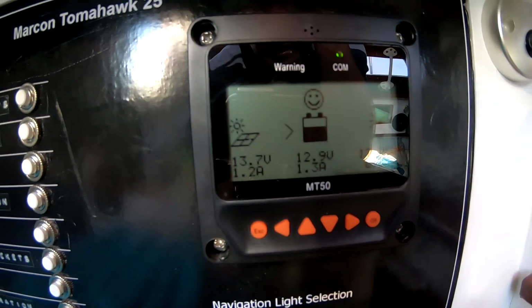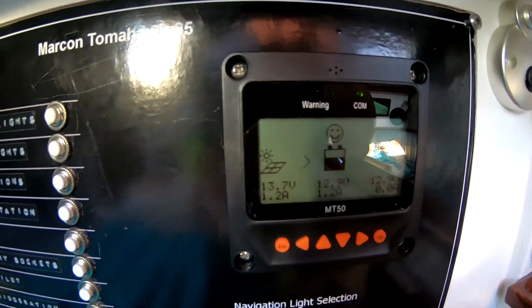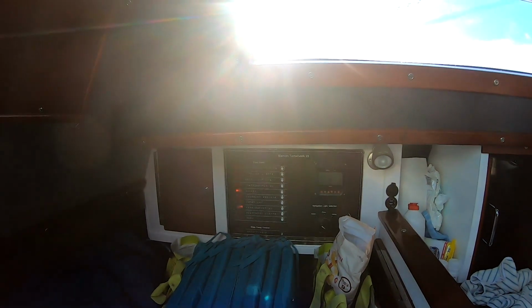Works very well. It's an EPever MPPT controller. I used to have a PWM controller, and that wasn't that efficient, to be honest, but this new one seems to be making a big difference.